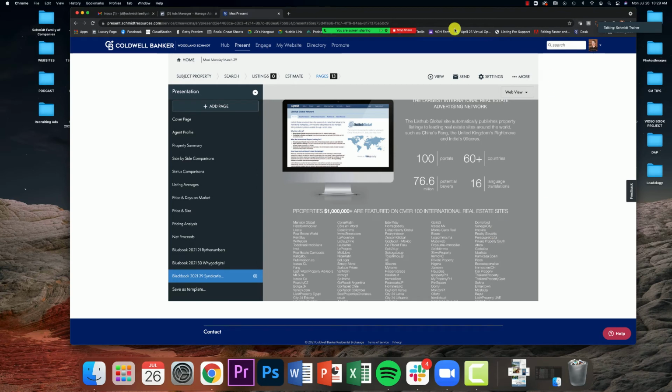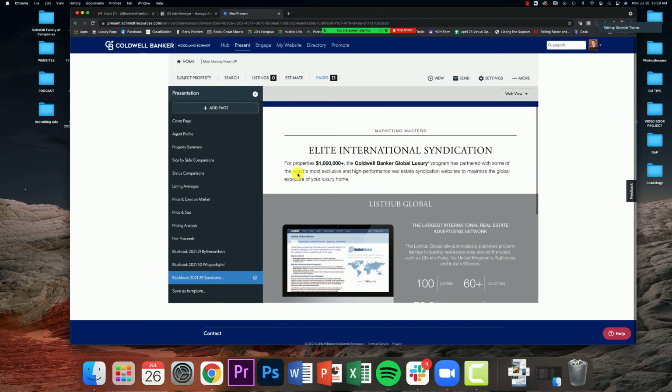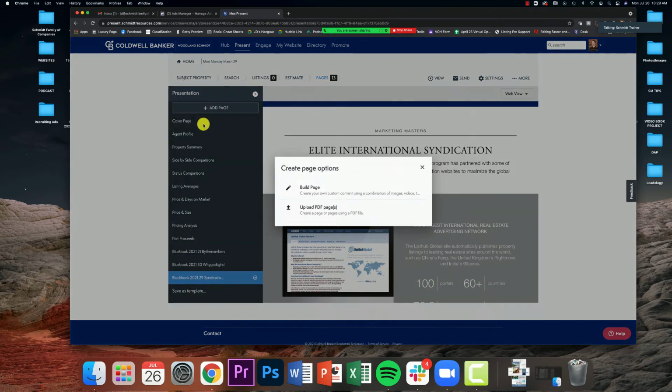So that's how you add those pages. If you guys have questions, please write them in. There's one thing that I want to show you, a bonus thing quick, while I'm waiting for any questions to come in. If you click on Add Page right here, you'll see that one says Create New. This allows you to create your own custom page within your listing presentation. So you've got a couple of options. You can build a page, or you can upload a PDF.